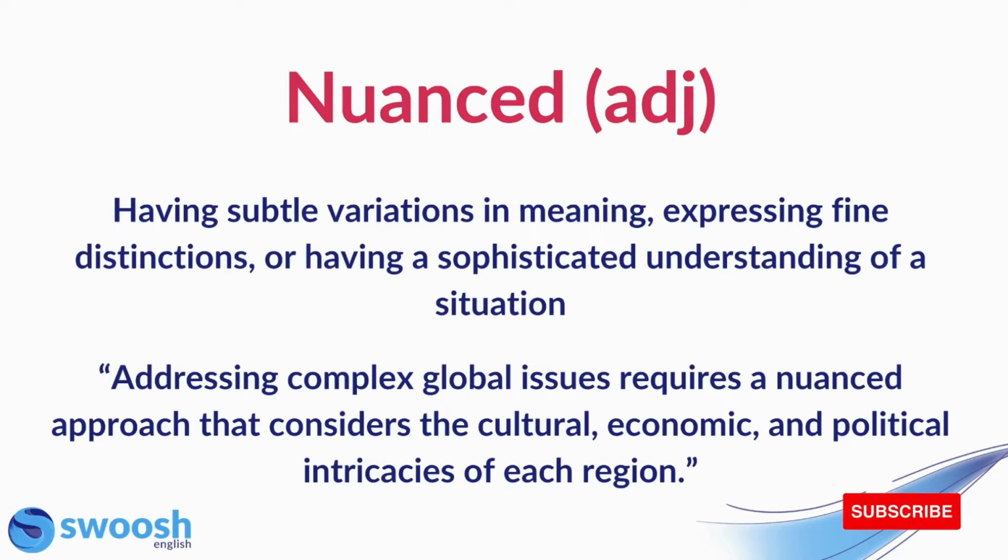Nuanced. So here is an adjective. Now, nuanced means having subtle variations in meaning, expressing fine distinctions, or having a sophisticated understanding of a situation. So the use of this word will depend on the context, but if you take a look at my example sentence, addressing complex global issues requires a nuanced approach. So here the word nuanced is being used to mean a sophisticated understanding of a situation. So this, again, you can see is quite a versatile word that could be used in the context of almost any essay topic.